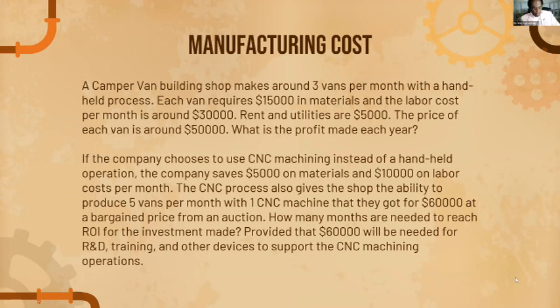So I do hope every participant is reading the details of the case study proposed by Muhammad Al Fayshal Shiraj, talking about a camper van building shop that makes about 3 vans per month with a handheld process. Like Shiraj put it, each van requires $15,000 in materials, and the labor cost per month is about $30,000. Rent and utilities are $5,000. The price of each van is about $50,000. What is the profit made each year?